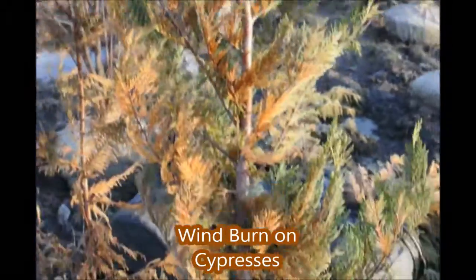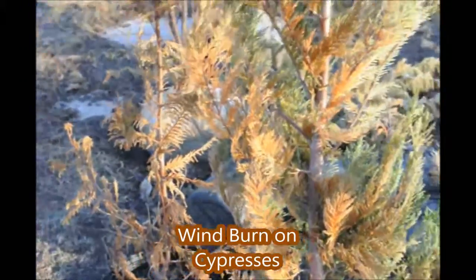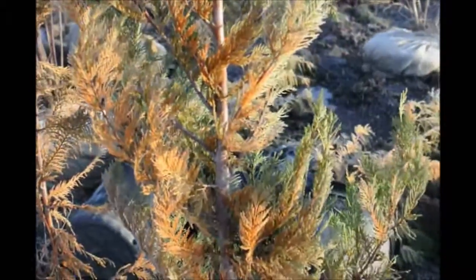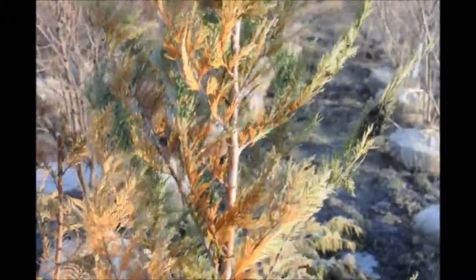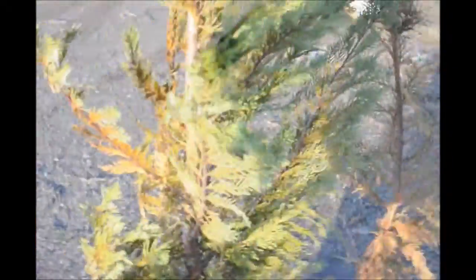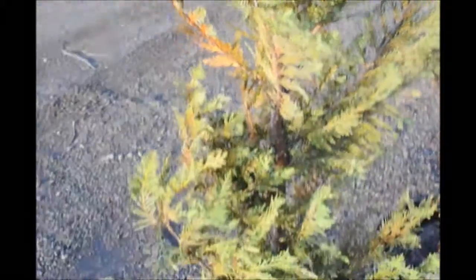This Leyland cypress shows severe windburn. This one was left out in the full wind. This one was actually on the ground, laying on the ground. And where it was protected by the ground, you can see it fared a lot better.